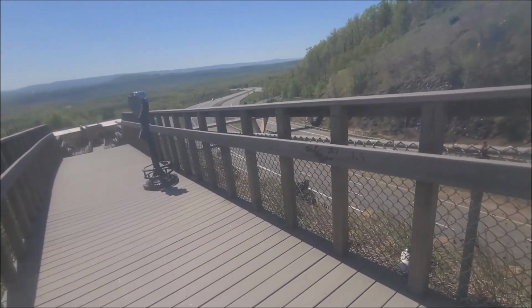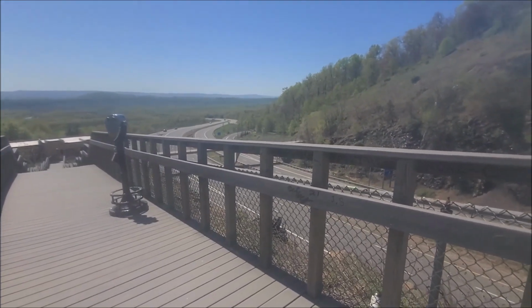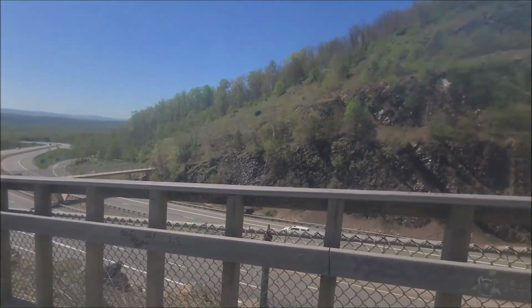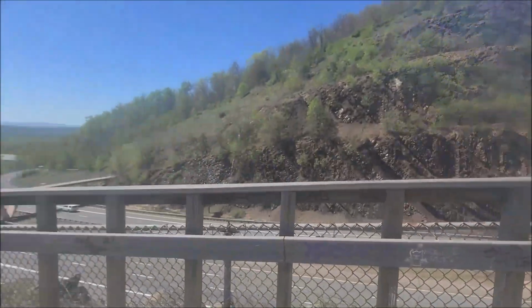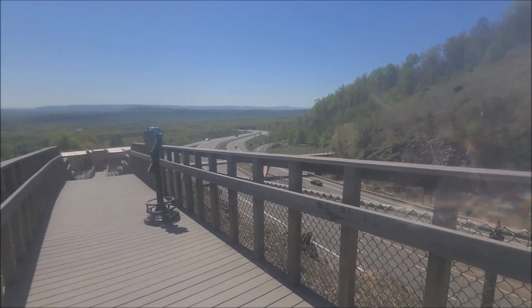It's not too windy, like I said. Horrible to come up here when it's windy. The winter, horrible time. But on a nice sunny day in the summer, you can get all these wonderful views. And it's just beautiful. I think that's about it for up here.